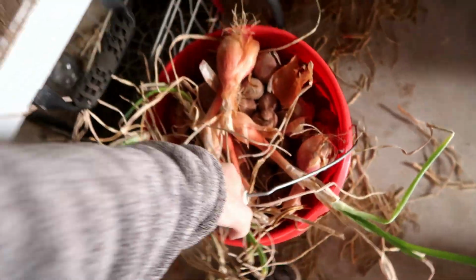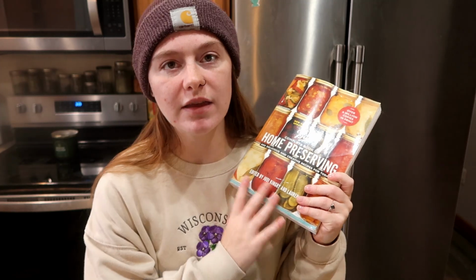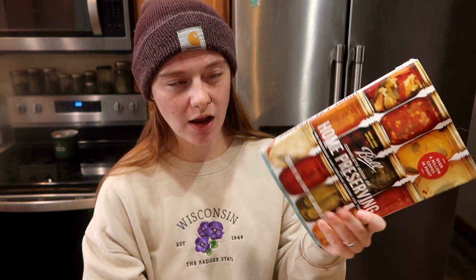So as your journey grows, as your garden grows, as you become a better gardener, more proficient, you figure out what works well in your area, what doesn't work well in your area, you're gonna have more things coming in. And that's why this book came to me at like the perfect time. So their house salsa recipe is on page 208. I love it. We go through quarts and quarts and quarts of this all winter long.